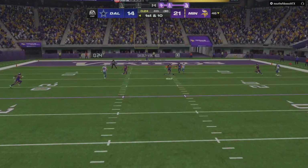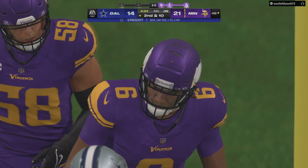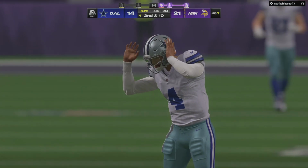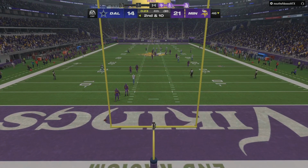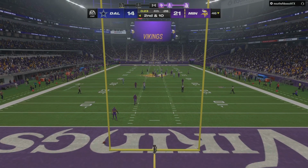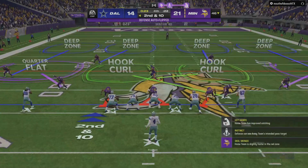He's going to let it fly. And he knocks the ball away, and it falls incomplete. I like the thought process there. They connected on a big play, and sometimes you find the defense vulnerable. So they went for the bigger shot, went for it all on that one. This time, they were ready for it. They'll try again here. 2nd and 10.